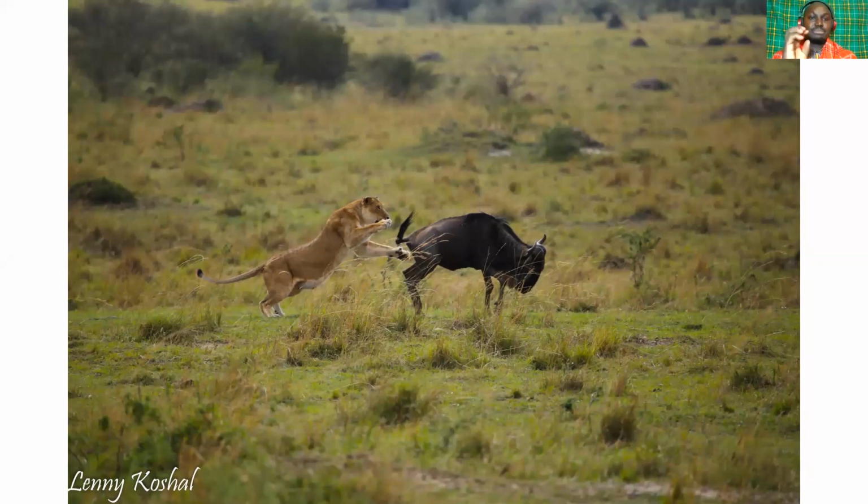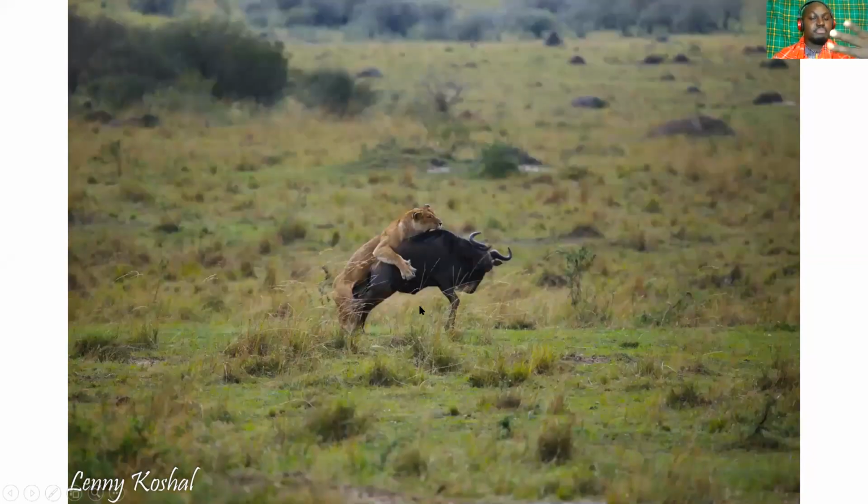And this, most of the cats, that is the lion, leopards, the claws are always inside when they are running, but the moment they jump on the animal, the claws come out so that they can use them for attack. Then they normally jump on the animal using a lot of force to make sure they put the animal down before they run to the neck to strangle.